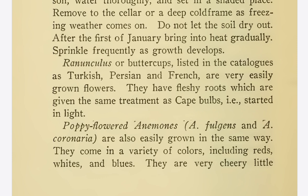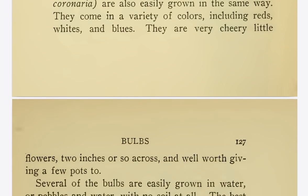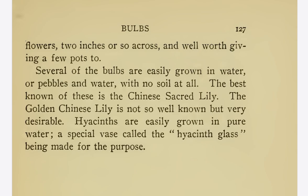Ranunculus, or buttercups, listed in the catalogs as Turkish, Persian, and French, are very easily grown flowers. They have fleshy roots which are given the same treatment as Cape bulbs, i.e. started in light. Poppy-flowered anemones, that is, A. fulgens and A. coronaria, are also easily grown in the same way. They come in a variety of colors, including reds, whites, and blues. They are very cheery little flowers, 2 inches or so across, and well worth giving a few pots to.